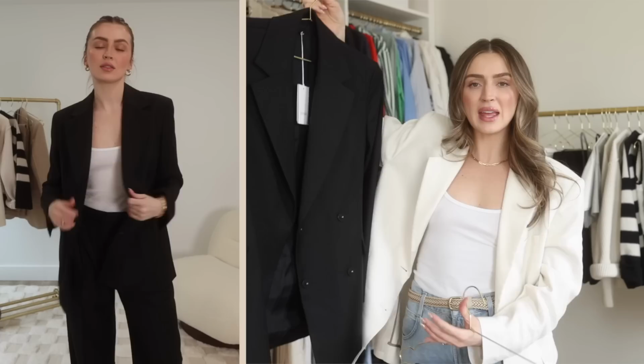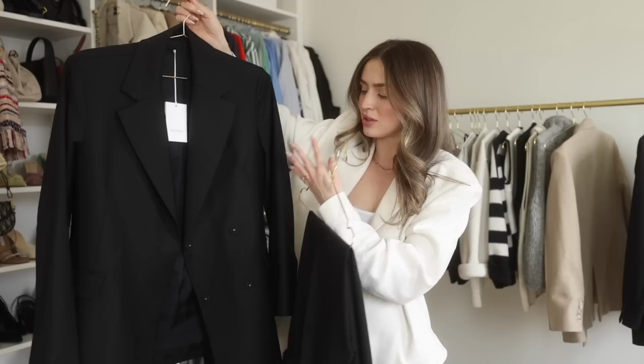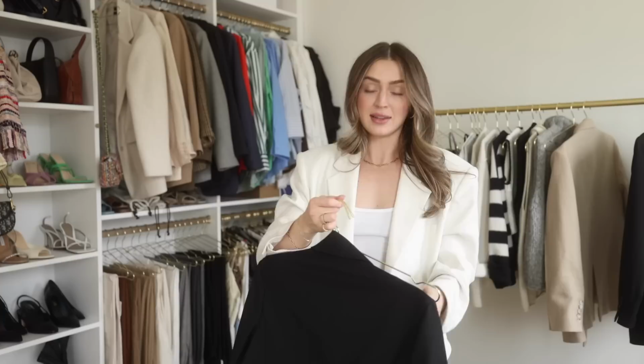And even though this blazer is actually a very different style from the Acne blazer that I've had and love, I just find that it's something that I can dress up a little bit more, but still wear casually. It's just got a little bit more of a tapered feel. I think it fits my shoulders a little bit better. And I was just really thrilled with this find on sale, especially from a brand that's usually so, so, so expensive. I thought this was such a steal.